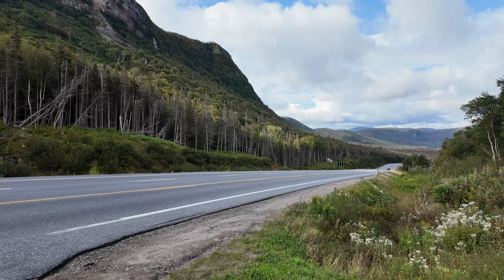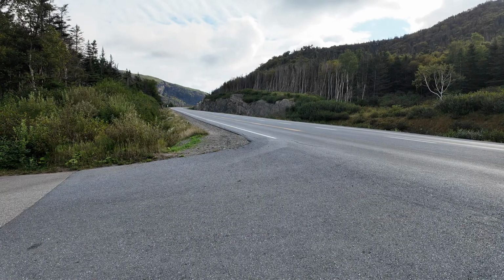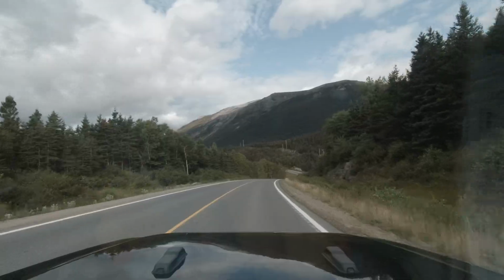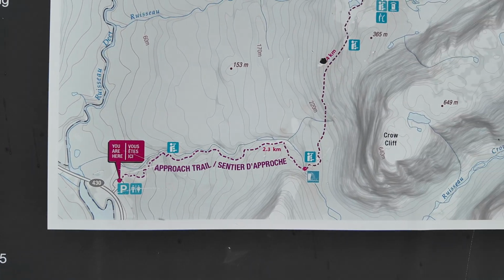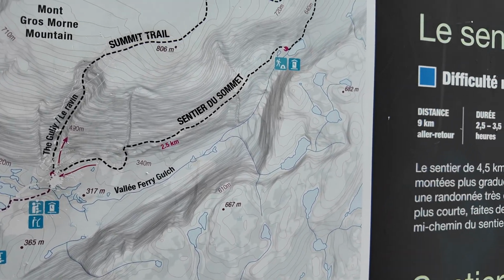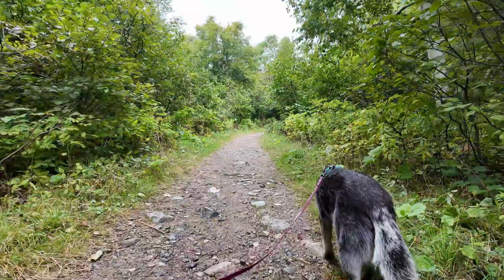The approach of this trail is a little tricky because it's in the middle of this big descent on the highway. You got to make sure you don't get rear-ended and you stop in time. We're at Gros Morne Mountain Trail. We're not going to do the whole thing because it's 18 kilometers with quite the steep ascent. Not really fair to Jackson, and that's going to take our whole day. We got other trails to do too. But we are going to at least go for a couple of look-offs.